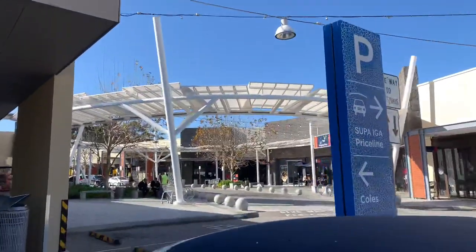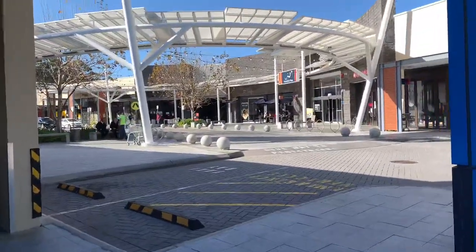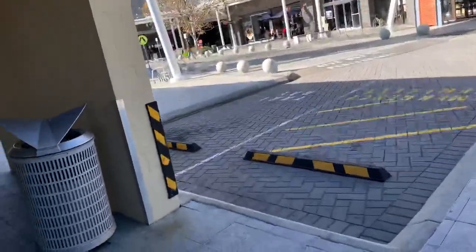This is Waterford Plaza. Here we can find Coles and IGA. This looks like a tiny version of somewhere at Greenbelt in Makati City, if you notice.